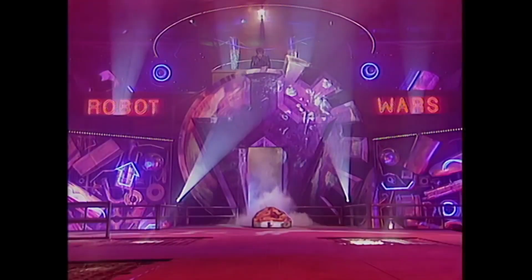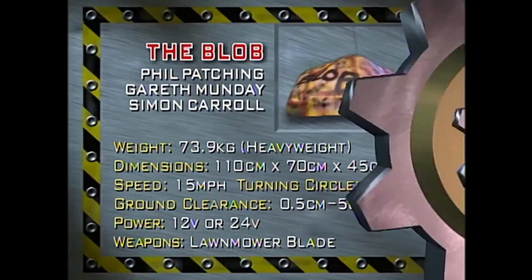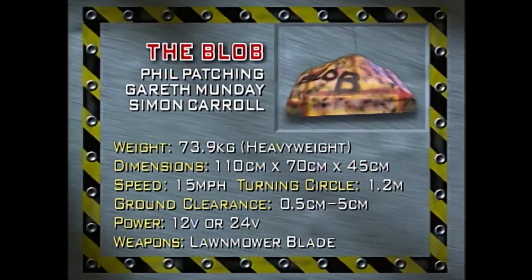Covered in graffiti, but determined to make a clean name for itself and a clear run at speeds of up to 15 miles an hour, but in practice it's been a lot slower and more ponderous than that.